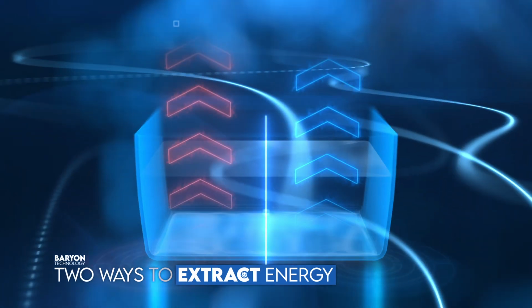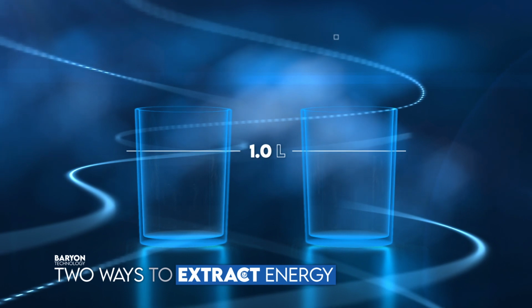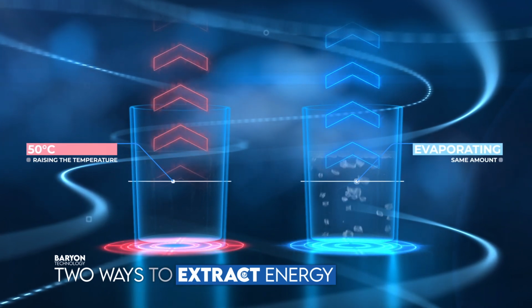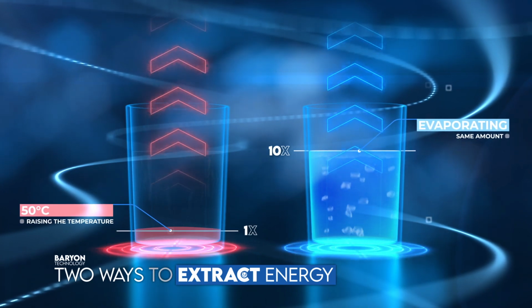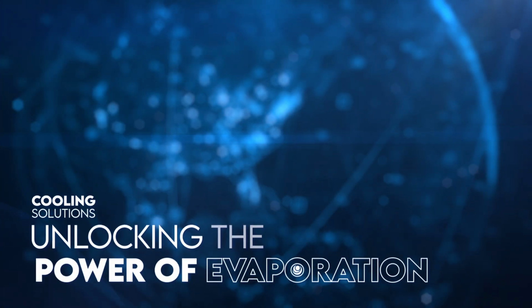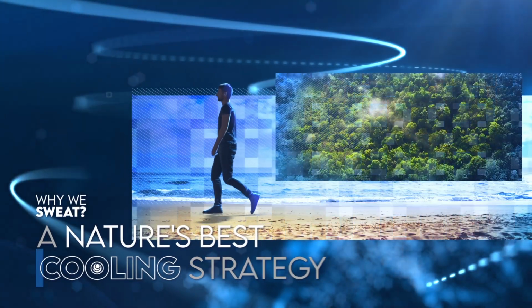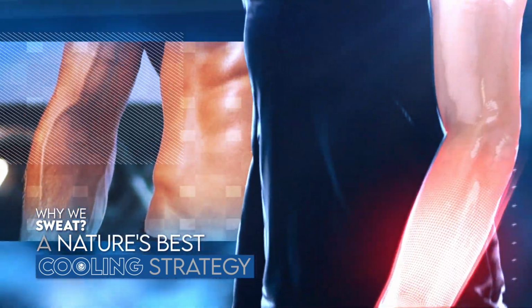If we compare the way energy can be extracted from two identical glasses of water, 1 litre each, by changing the temperature by 50 degrees, or by fully evaporating the same amount of water, the difference is that we can get over 10 times more energy extracted from the latent heat transfer than from the sensible heat transfer. The huge amount of energy extracted through the evaporation process leads to its usage in cooling. In fact, this method was chosen by nature itself as the most effective cooling mechanism. This is why we sweat.